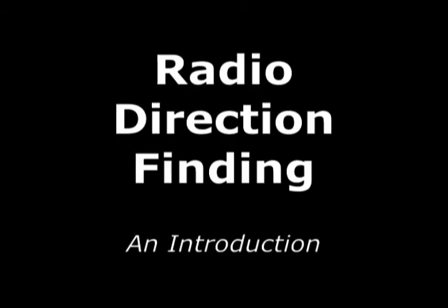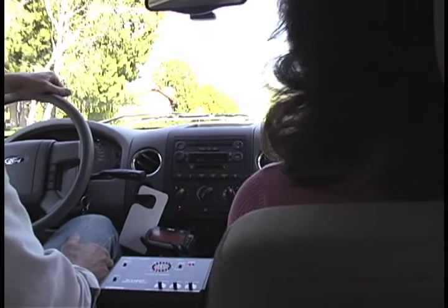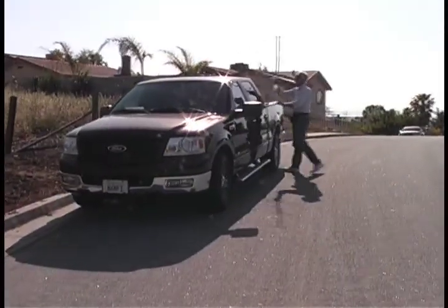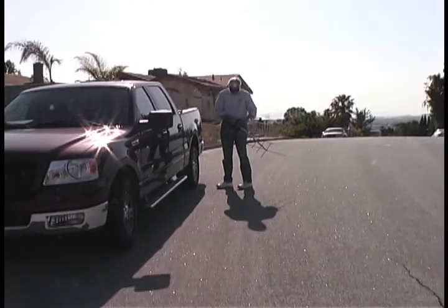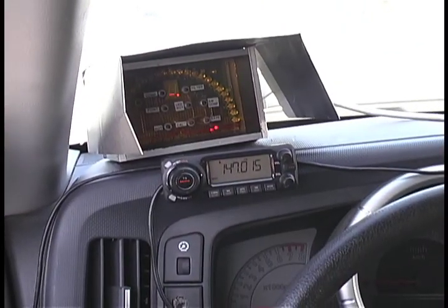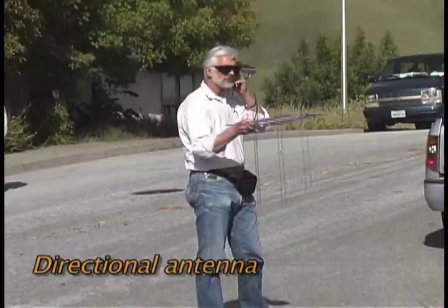Radio direction finding is a game of skill that combines knowledge of how radios operate with good, old-fashioned detective work. The task? Find a hidden transmitter. A handheld radio and a directional antenna are all that are needed. While sophisticated equipment helps, winning requires mastery of many techniques.